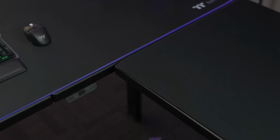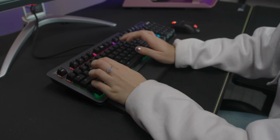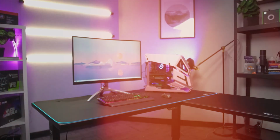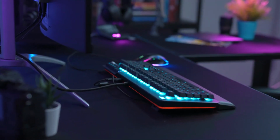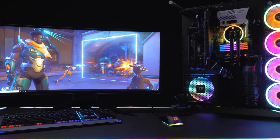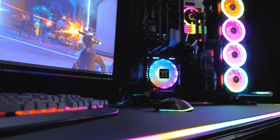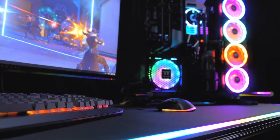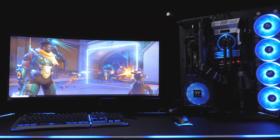Whether you're grinding ranked matches or building the ultimate battle station, your desk is the foundation of your entire setup. In 2025, gaming desks have leveled up, offering more than just space. We're talking cable management, RGB lighting, ergonomic design, and pro-level durability. Today, we're counting down the top 7 best gaming desks of 2025, the ones that are crushing it in design, performance, and gamer-approved features. Let's jump in and find your perfect command center.